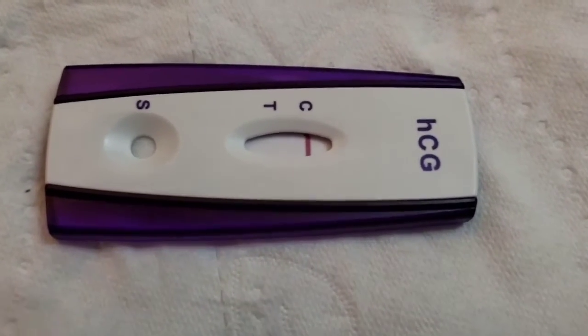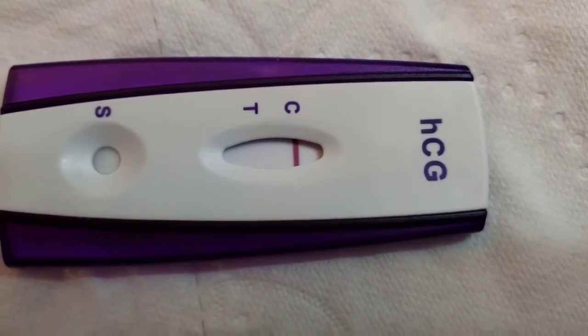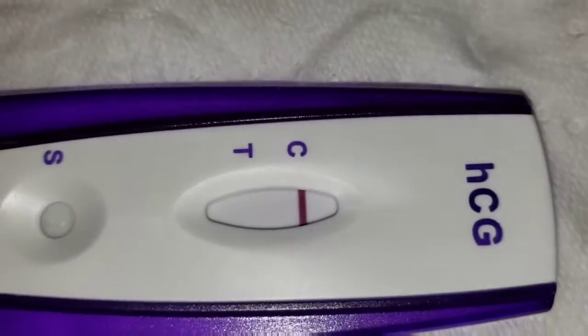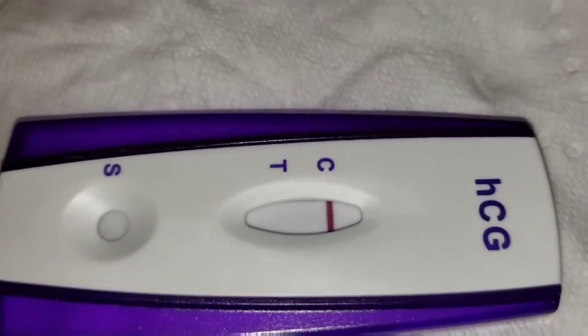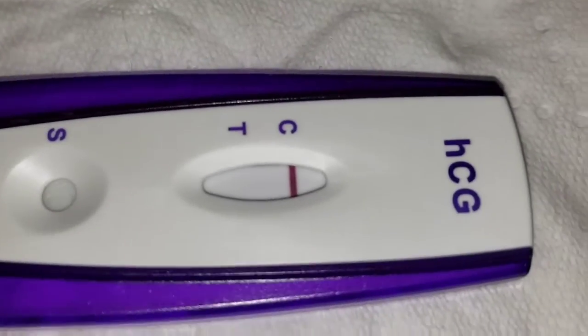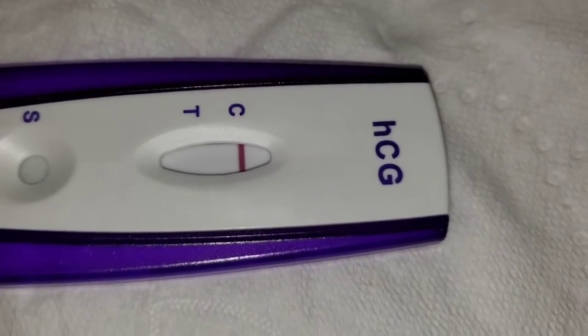In case you couldn't see it well, looks pretty negative to me. Here it is with the flash on. I do feel like I'm about to start my period.